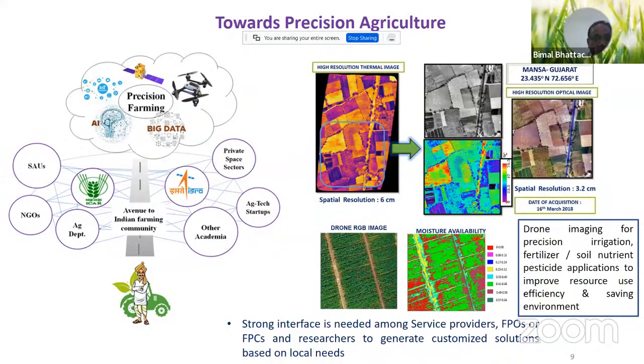Irrigation and fertilizer, soil nutrient, pest applications improve. What will it improve? It will improve the environment also. But here, strong producers, organizations and farmers.